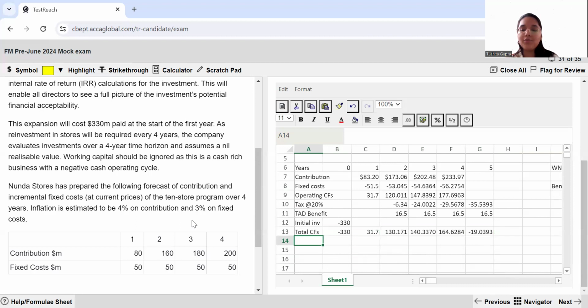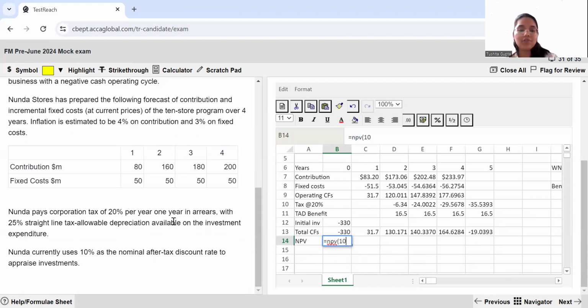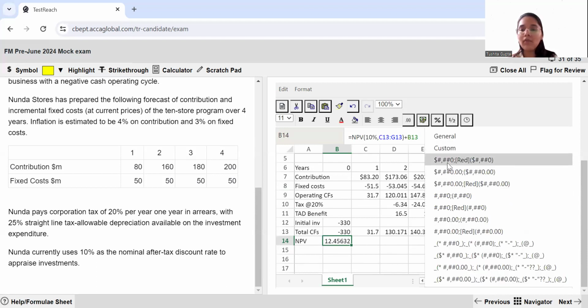Then the next thing that you're supposed to do is you need to discount them. So we will very well use the NPV formula, which ACCA platform has. So simply take NPV equals to, use the discount rate first, which is given to you as 10%. Apply it from year 1 to 5. And then you manually add for the initial investment. I'm adding it because it's already shown as a negative figure over here. So it does the job of actually subtracting it for me. So this is my final NPV.